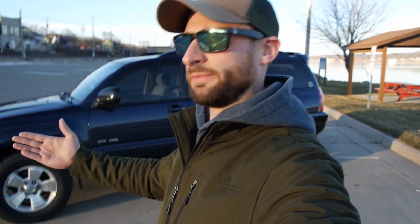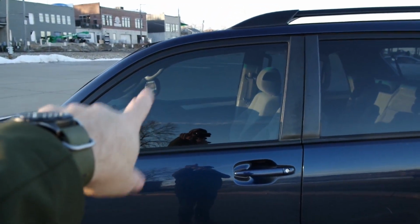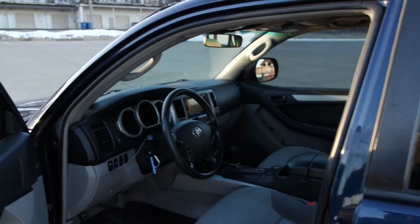So, I'm going to tell you a couple things that I've done to it, and a couple things about the videos that I've made, so you know what's coming, and we'll just kind of wrap this video up. We'll keep it short and sweet. One of the first things I did is I tinted the front two windows to match the back. It's like 30%-ish.